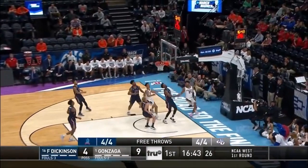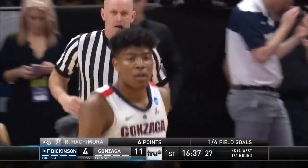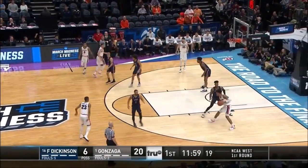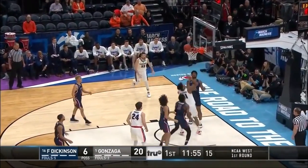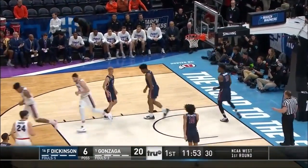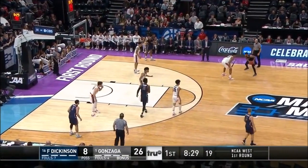Selected with the fourth overall pick is Rui Hachimura, 6'8" forward from Gonzaga. Though I probably pronounced his name wrong, Rui is no joke. He has led powerhouse Gonzaga to a 1 seed and got them into the Elite 8 in March Madness. He averaged 19 points and 6 rebounds and shot amazingly from the field at 60%. He has been an absolute star this season for Gonzaga.